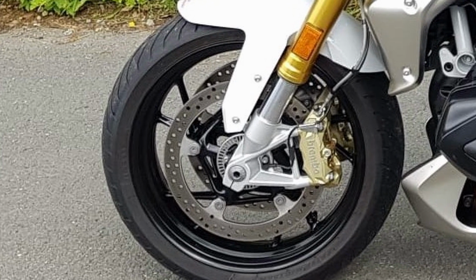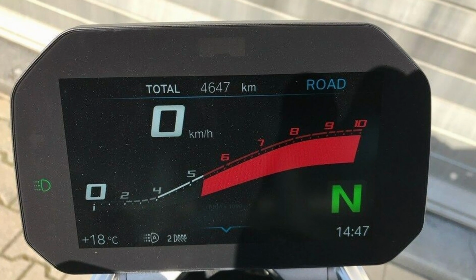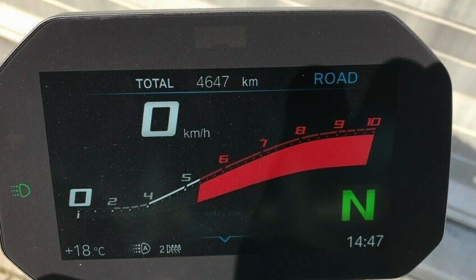They're really, really good. So in terms of electronics, the implementation of the electronic packages is seamless. It's lovely. It's really easy to use. The dashboard is crisp and clear. Everything's easy to get to.